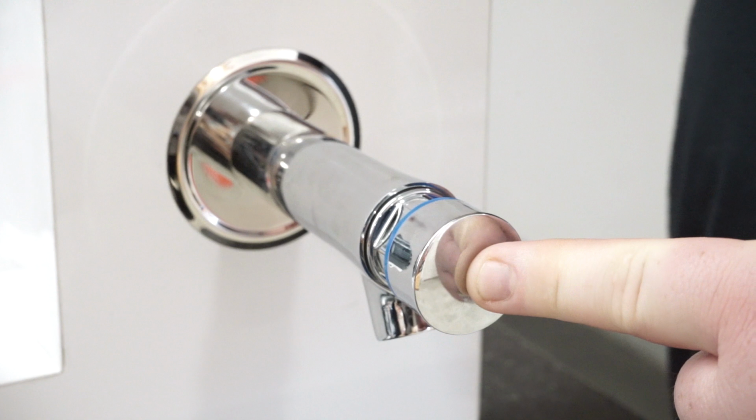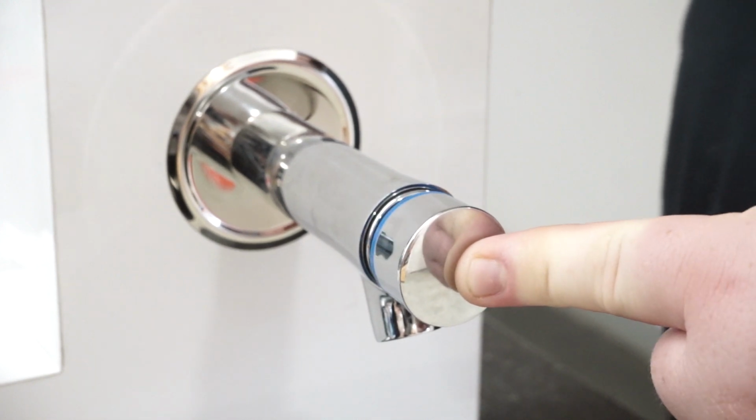So why ruby? It's because it's one of the hardest materials on the planet. So hard, in fact, that after a test of over 500,000 cycles, the hole in the ruby didn't change.